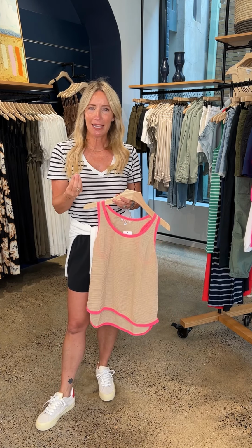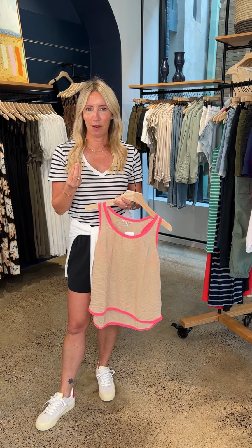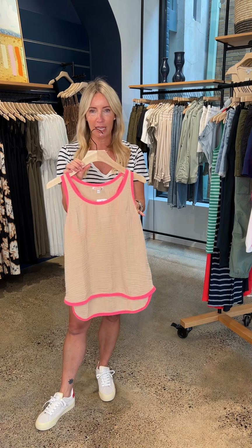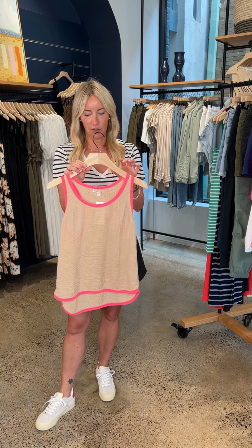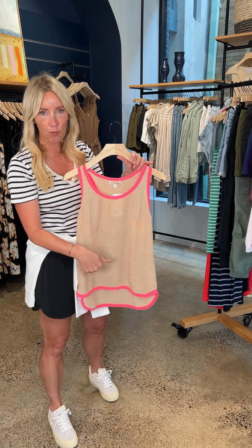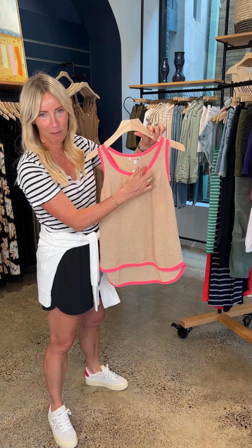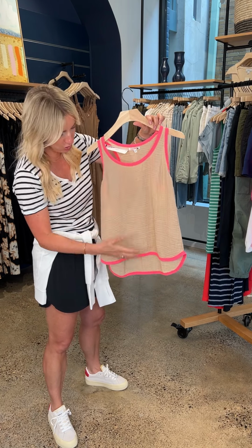I mean, dry heat is supposed to be a thing and it's not happening right now. So that temperature has been climbing. And so when you wanna feel like you're barely wearing anything, linen is your answer. This is from Sundry. Wear a nude bra with this guy. You don't have to worry about it being sheer. I love the neutral paired back to this hit of neon, so cute.